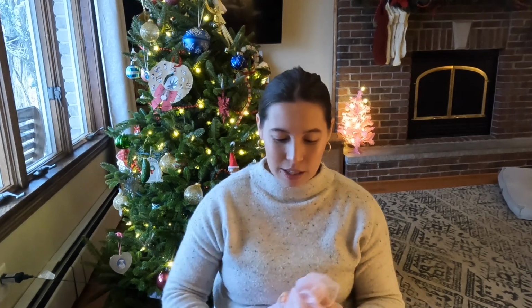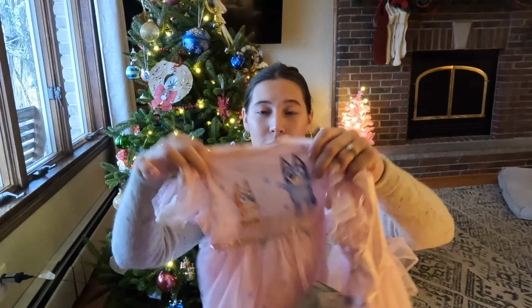As long as it's weather appropriate, right? Like we have to wear pants. But I totally let them dress themselves. So I stocked them up with 2 new princess dresses, same ones, matching, just in their own little sizes. So we got a Bluey one for both of them.